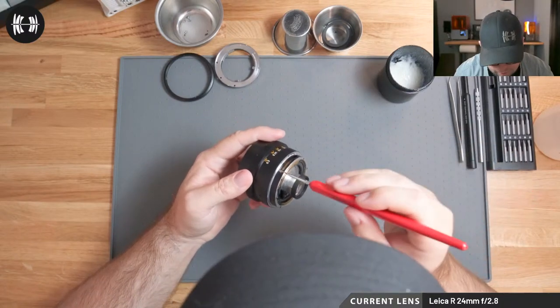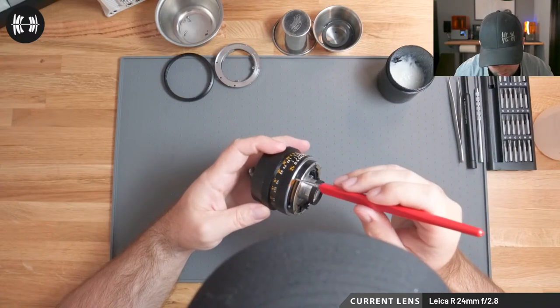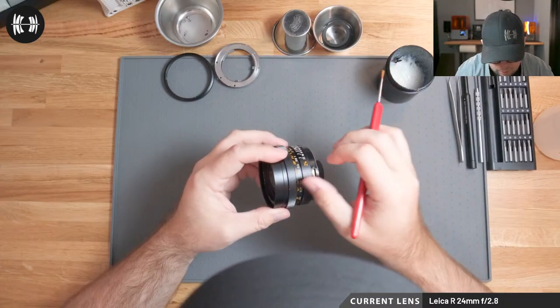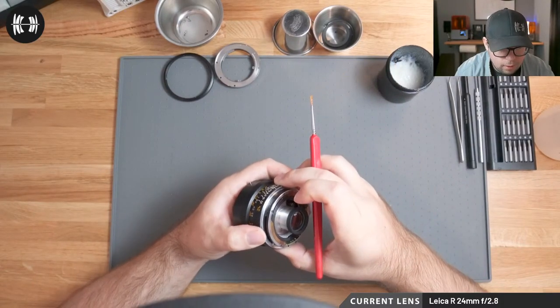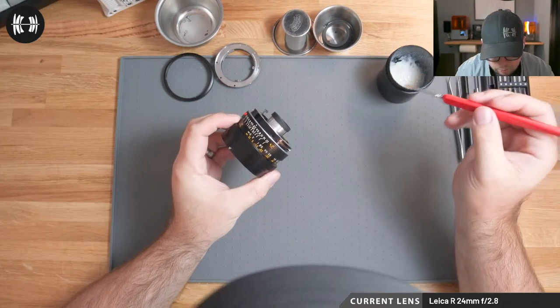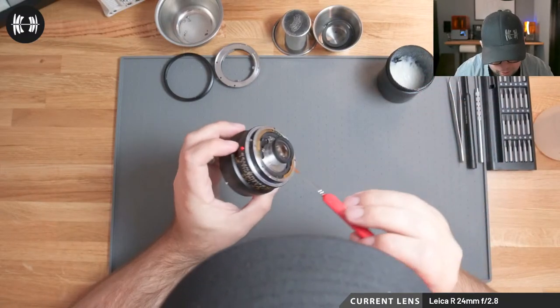I agree. It's not cheap, that's for sure, but it's completely worth it. Yes, this is the grease for when I started this lens. When I opened it earlier in the stream, there was practically no grease in this.